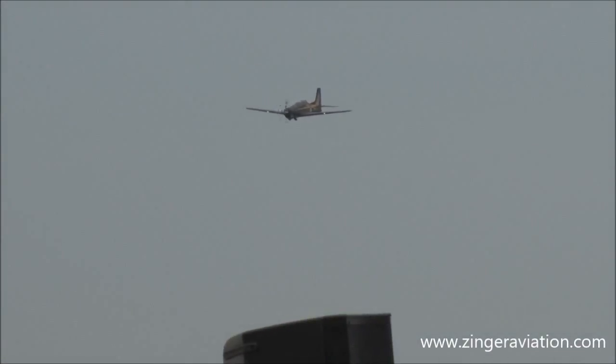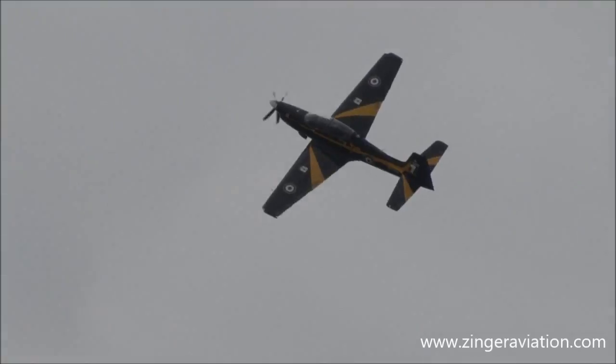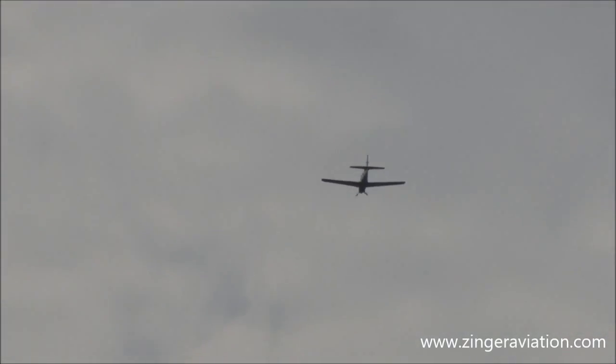Now Leet is setting up from your right this time for the low pass with tactical pull-up and roll. This demonstrates the high climb rate of the Tucano. Again, a climb rate of about 8,200 feet per minute. Here we go! The low pass with tactical pulls, a great demonstration by Leet in the short Tucano. Again, one of the performers that we'll have this weekend here at the Power of the Pines Air Show, getting us a nice look at a unique aircraft from our friends across the sea in England.